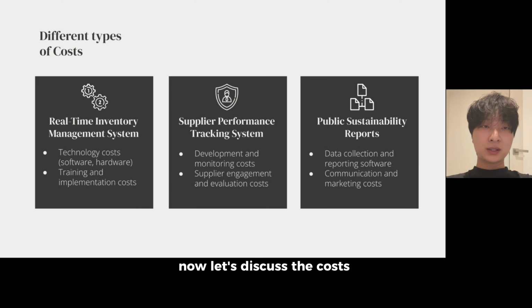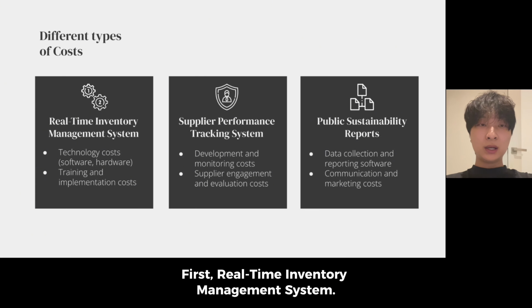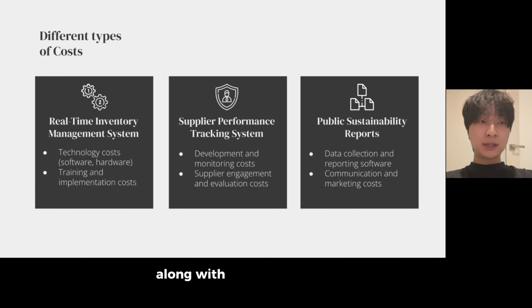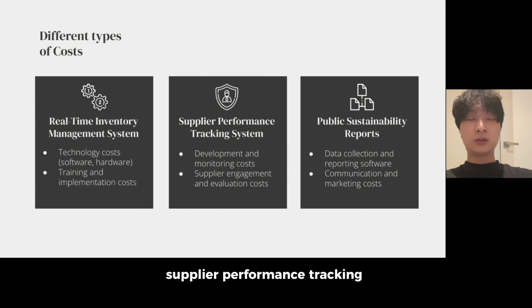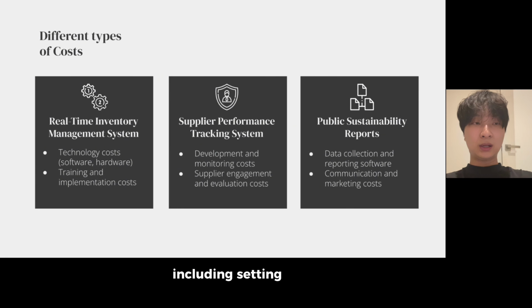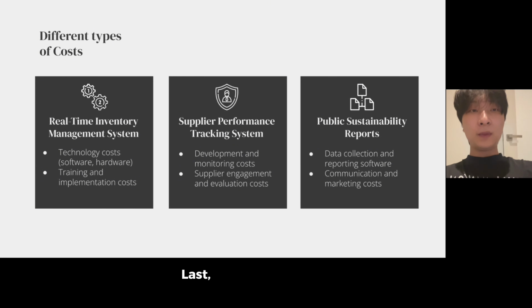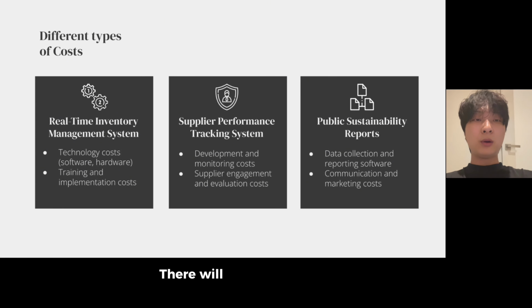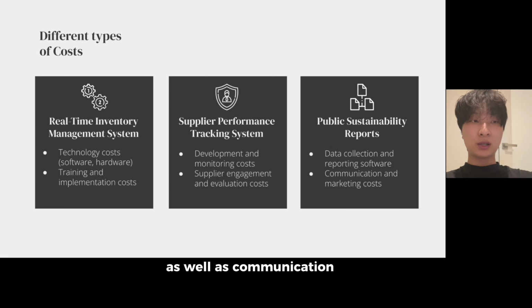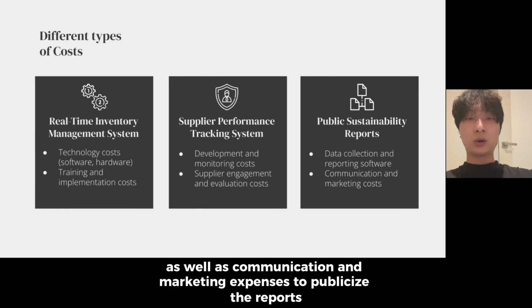Now let's discuss the costs involved in implementing this recommendation. First, real-time inventory management system. This will involve technology costs such as software and hardware, along with the necessary training for the staff to ensure proper use of the system. Second, supplier performance tracking system. Besky will incur development and monitoring costs, including setting up the tracking system and engaging with suppliers to ensure they meet performance standards. Last, public sustainability report. There will be costs of collecting and analyzing data, as well as communication and marketing expenses to publish the report effectively.